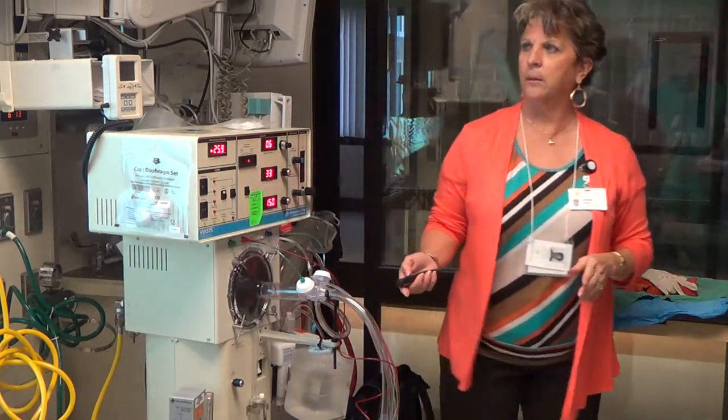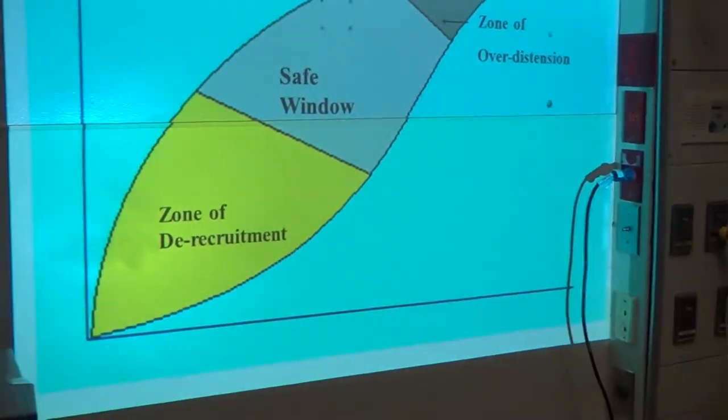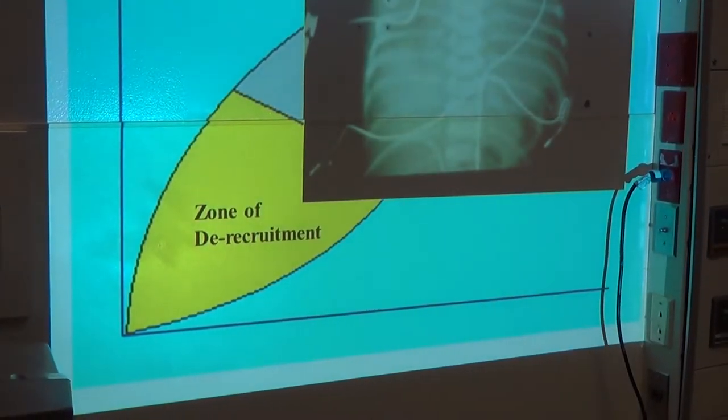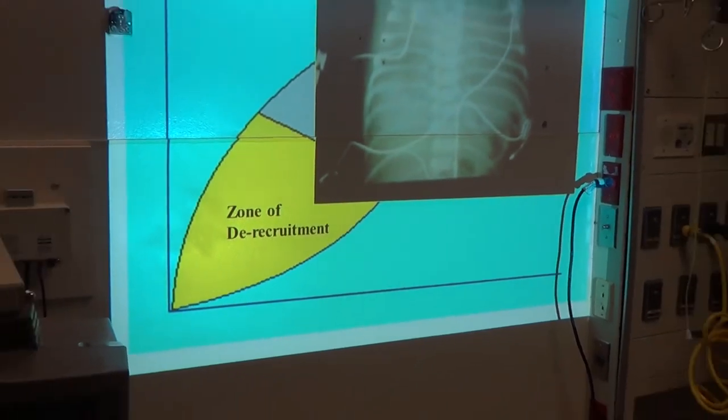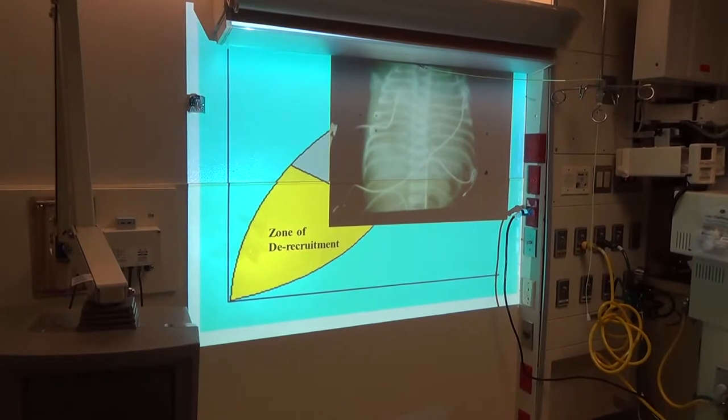All right. Should all be reviewed, right? So pressure volume weight curves, you guys all know that we only have a very small safe window. We're in that zone of de-recruitment. When we look at babies, we count ribs. We want their diaphragms at 8 to 9 ribs. So you can see here, I'm way above 8 ribs. So I'm in this area of de-recruitment.